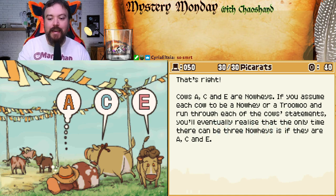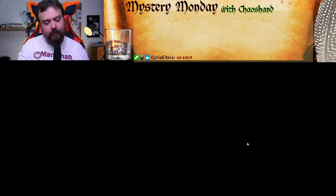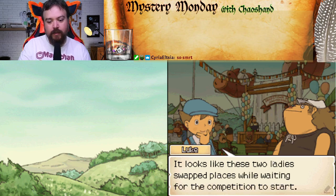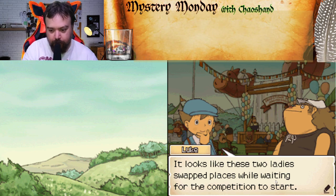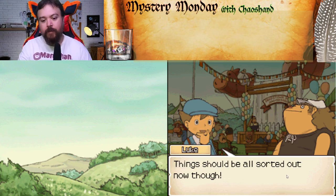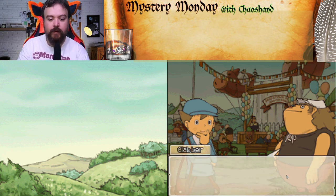That's right, cows A, C, and E are no-ways. If you assume each cow to be a no-way or true moo and run through each of the cow's statements, you'll eventually realize that the only time there can be three no-ways is if they are A, C, and E. It looks like these two ladies swapped places while waiting for the competition to start, and I don't understand how you couldn't tell because all of those cows looked completely different. Things should be all sorted out now, though.